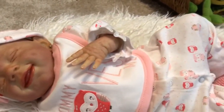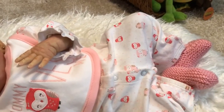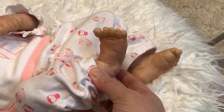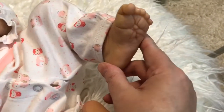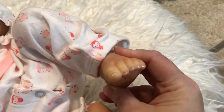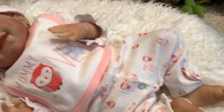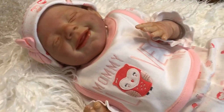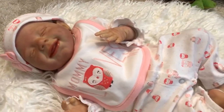I got her feet. You have to take her booties off to show you her feet. So hang on one sec, guys. Alrighty, here's 1 foot. And her other foot, this foot's kind of chubby. Just love that smile. Took a bunch of photos of her already that I put on Instagram and Facebook, so I'll add those to the end of the video.